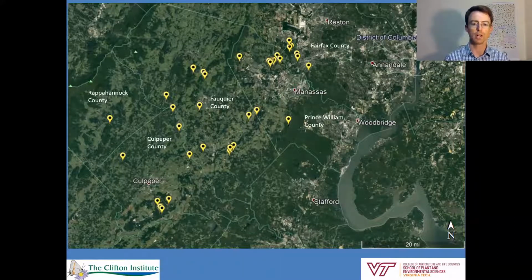I mean, the goal here was to find the best grasslands we could in our region, and that's what we did. I'm sure there are more out there, like the fact that we found a really nice site at my house and another one where I work seems pretty coincidental. So if you know of a nice site with lots of nice native plants, please let us know.